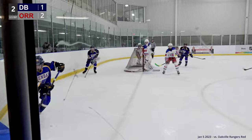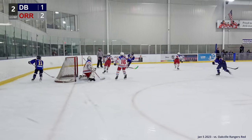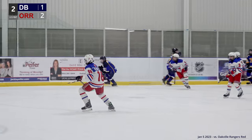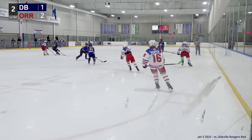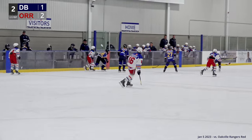Kaner battling in the corner. Oh, nice dangles, Kaner. Oh, nice blocker save there. Kaner bringing it today. Gilly dumps it in deep. Down goes Brando. And the penalty kill is over for Oakville. Two good power plays in a row. Blues are buzzing here.